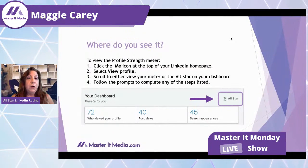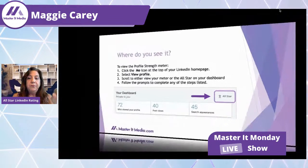Now, where do you see this? Well, not everybody is going to see, oh, you have an all-star rating. This all-star rating is located in your own personal profile. There'd be a gauge there, a meter that shows you, okay, you're getting there, where you're 20% there, 30% there, whatever. So if you click on your me icon in the top of your LinkedIn homepage, you view your profile, you scroll down until you see your meter or this cute little star icon on your profile. So that's pretty cool.